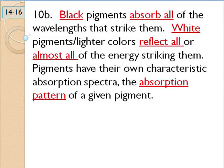Black pigments absorb everything. That's why they're black. White pigments reflect everything. The question is, if it's reflecting everything, why do you call it a pigment? By definition, what's a pigment? It absorbs something, right? Well, white paint. Why is that paint white? Because every light is being reflected. Well, why call it a pigment then? That's a misnomer. Because if you're white, then you're reflecting everything.